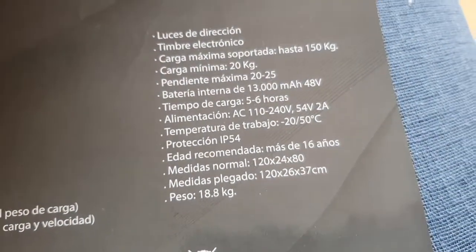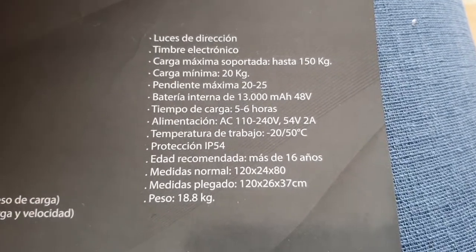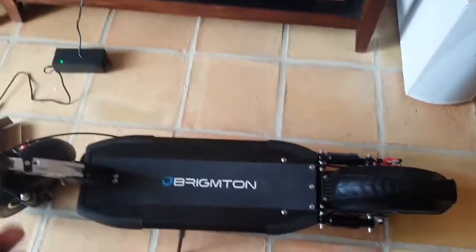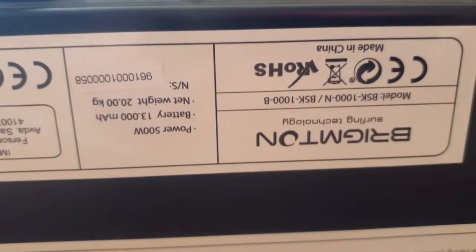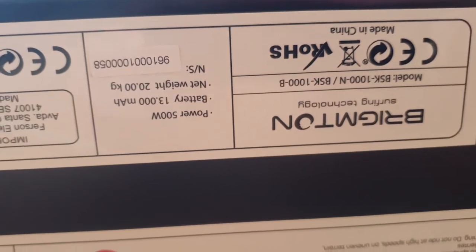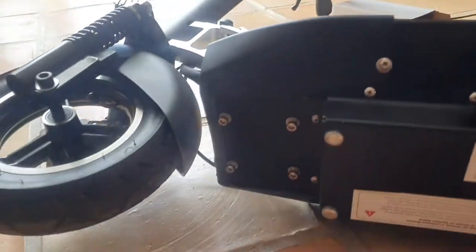Everywhere it says on the papers that it's 18.8 kilograms. Peso, 18.8 kilograms. I leave you this a little bit so you can see the details about it. So 18.8, but when you look at the scooter, you put it on the side, and here it actually says, upside down now, sorry about that, but it says it's 20 kilos, so it's not that big of a difference, it's only 1.2 kilograms, but it's becoming kind of heavy, you know.